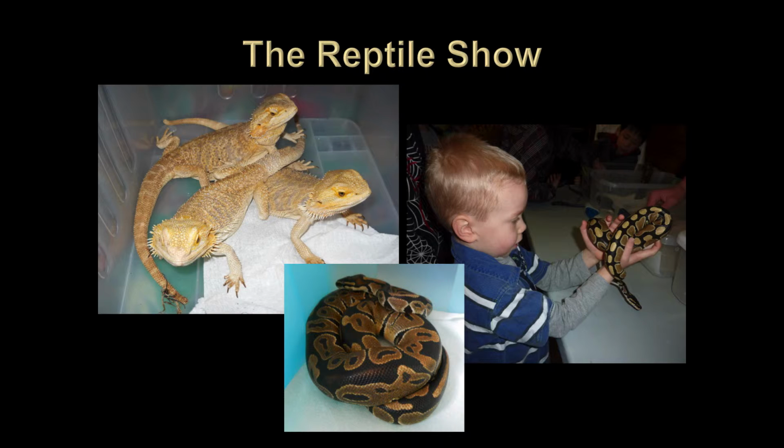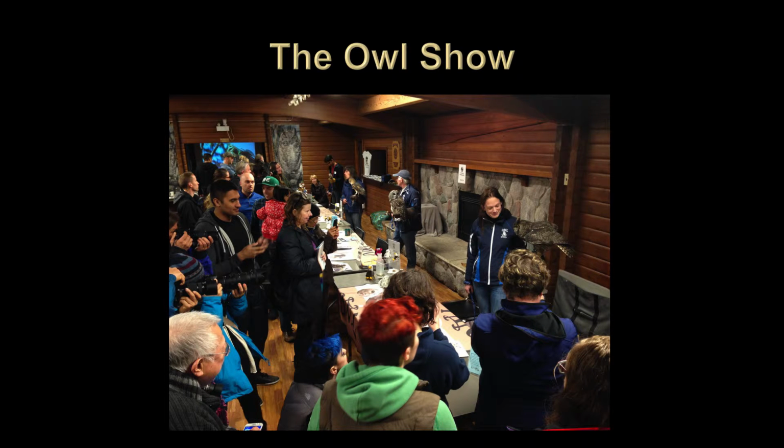Okay, another big event is our shows. There's the Reptile Show, and so there's a variety of lizards, lots of snakes. Some of them can actually be quite large. And so here we have youngsters actually given instructions on how to handle snakes. And so at a lot of these shows, we get something like maybe 400 visitors just showing up.